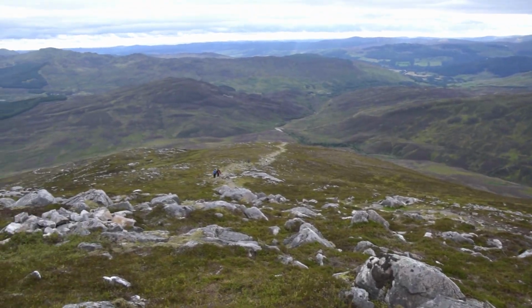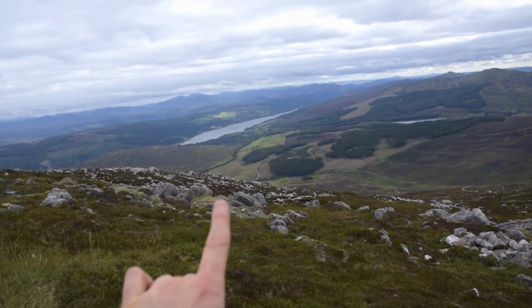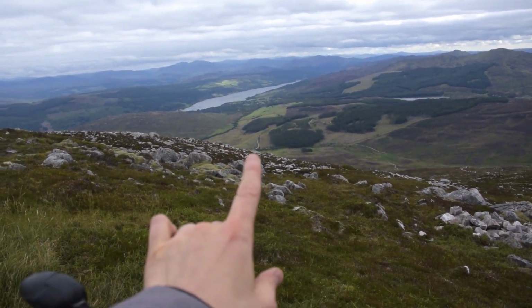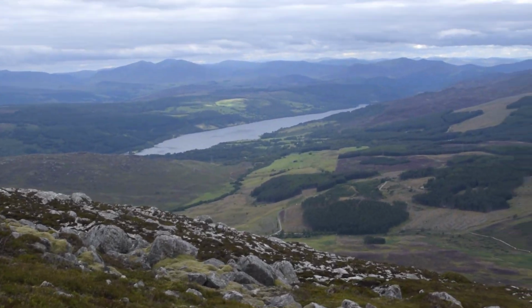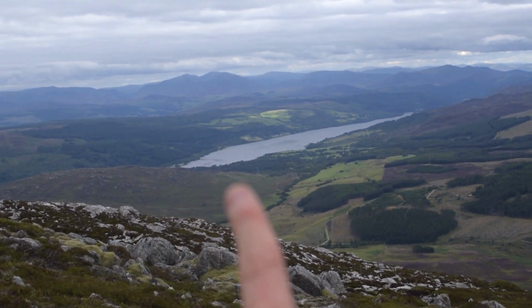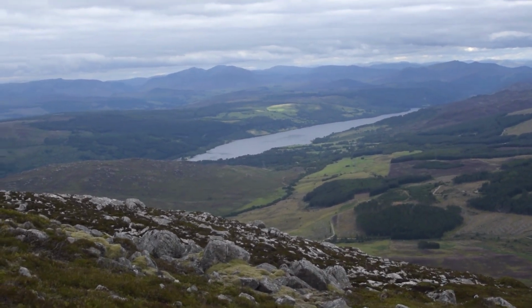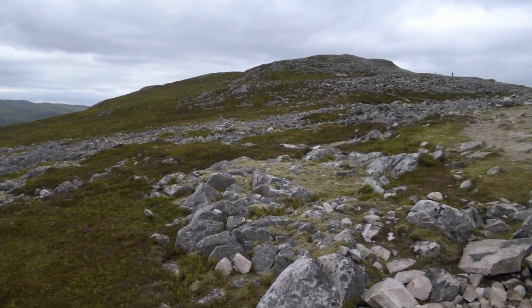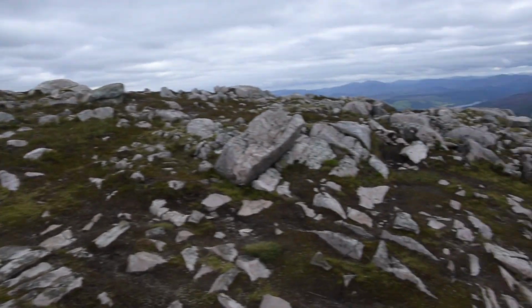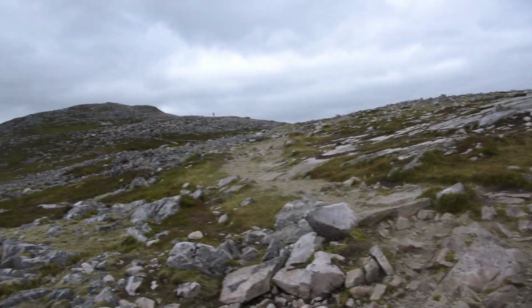Here's a little update of how far we've come. You can see the car park just down there. And also you can see Queen's View somewhere. I think it's on that end of the loch. So that's shoulder number 1. Came just from down there.